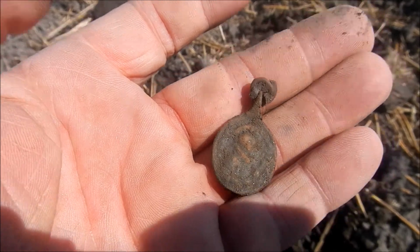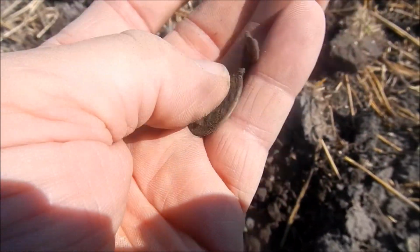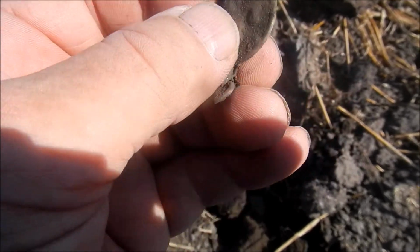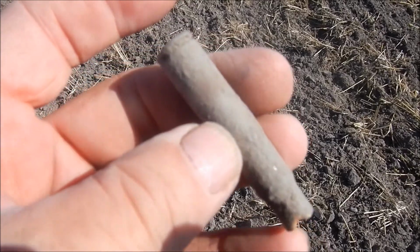Beautiful pendant, absolutely beautiful pendant. Look at that, look at that. I can tell I'm back on here. How old is it? I don't know. I can't see what's on it. I think there's a head on there. Be nice to think that that was Roman. I don't know, but that is beautiful. That will look absolutely stunning when it's cleaned up. That will.